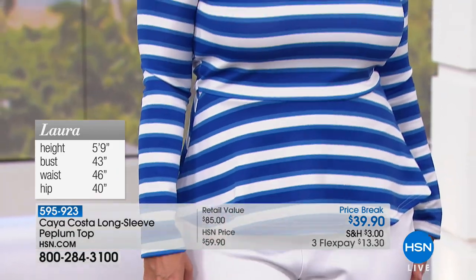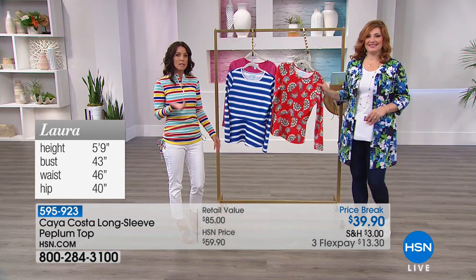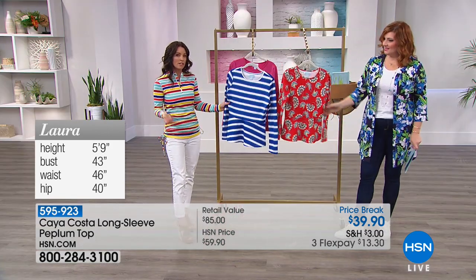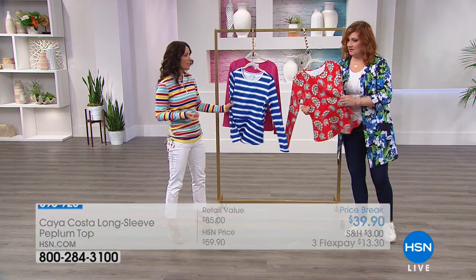I'm super long-waisted, so for me, I love to wear a peplum because a peplum waist will really break up my waist so I don't look so very long-waisted. It's really meant to go for a lot of different body types, how you're built. But I love this coral.